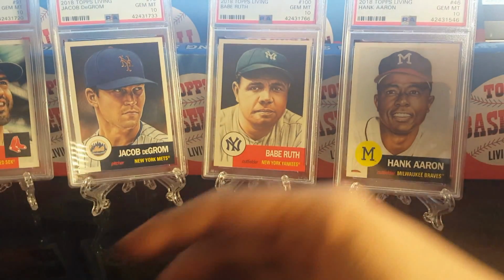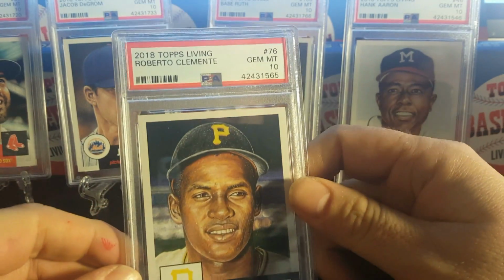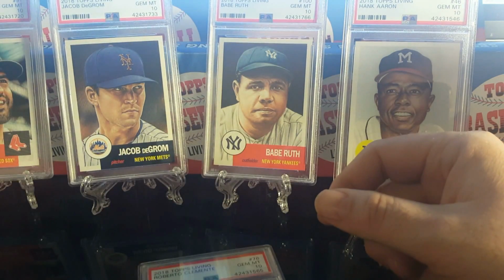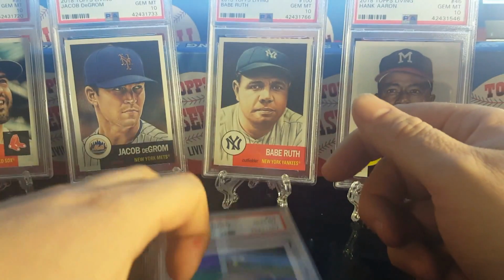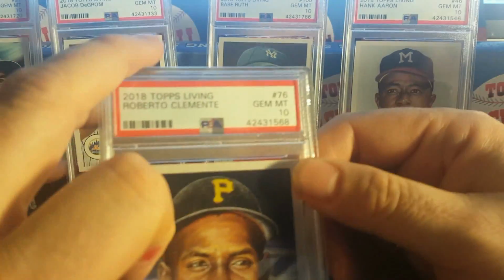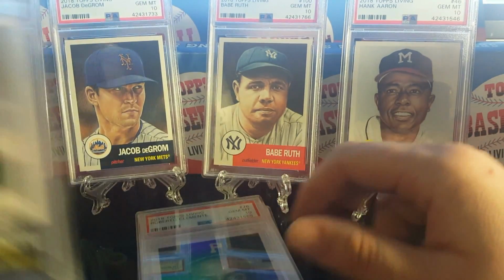Oh, please be good, Roberto Clemente. 10. Beautiful card. 10 for Roberto. Another 10 for Roberto. One more. Keep them coming, baby. I need to make up a lot of ground here.